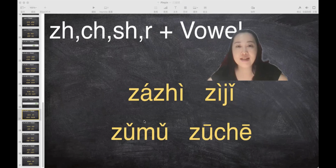Here you will see some pinyin units together with the tone marks. Each of them forms a vocabulary. So let's practice the pronunciations with me.